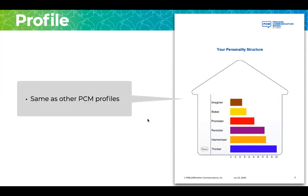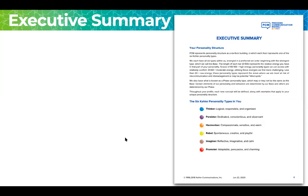This profile is the same as all the others and it only shows up one time in the whole home materials. My guess is in further versions, it will show up more times, maybe highlighting different parts of the model. The executive summary is something that has started finding its way into newer profiles, like there's a sales profile that has one. I like the concept of an executive summary, and it's very common among all the competition.